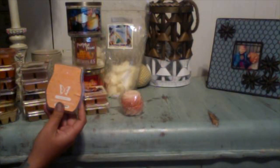I have Scentsy's Pumpkin Roll. I've never had any luck with this scent in the bar, so I'm going to try it out again. But I do love this in the Scentsy Go pods. It's such a good scent, but for some reason it just doesn't throw worth a damn in my space in the bar. So who knows? We'll give it a good go. Then I have Autumn Sunset.